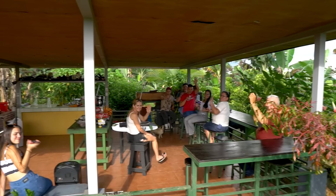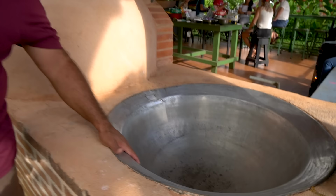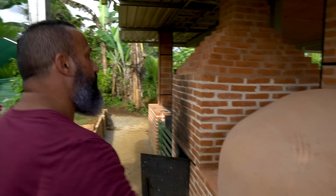That's a bunch of friends, so let's come around here. Just a quick tour of my outdoor kitchen. This is where we're processing our cane sugar to create what we call tapa dulce, or brown sugar, you know, that's another name we use for it. That's where we cook our bread.